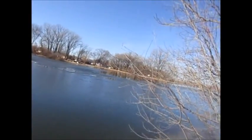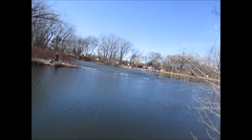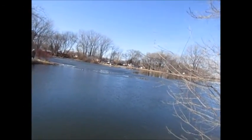The bad thing is, this is one good reason to have a boat when it's so jam-packed like this. But the other thing is, you can't have a boat when there's ice out there. See, he's pulling his jig along the actual ice, and they pull up most of them over there.